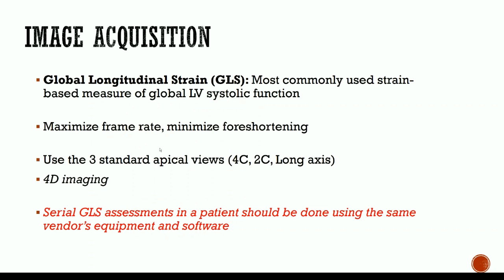Again, for strain, just some practical things of how we get these images. We usually use three standard apical views: the four chamber, the two chamber, and the long axis. If we're using 2D echo, we get a four chamber view, a two chamber view, and a long axis view, and we measure strain in each of those views.